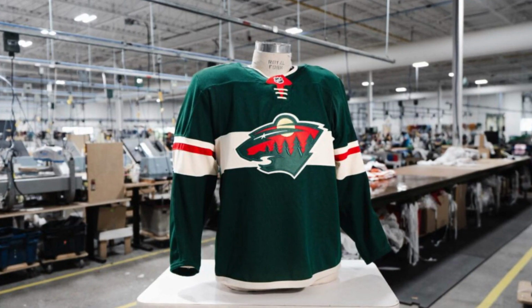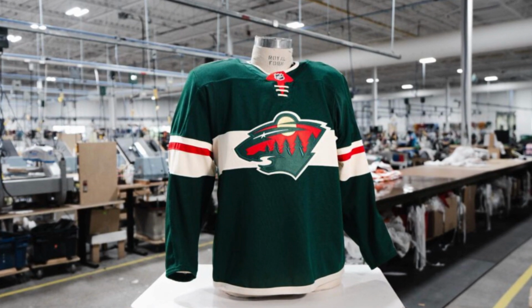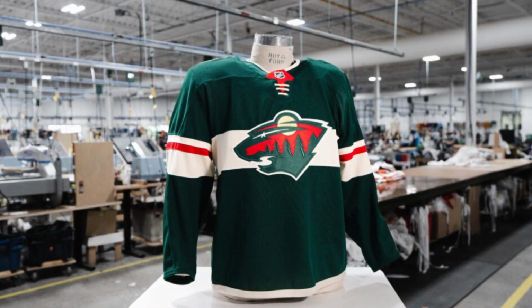Next up, Minnesota Wild. Again, like the Calgary Flames, I'm just a big fan of this one. A lot of people don't like this, and I think it's maybe because they don't really recognize the logo at first, or maybe it's the forest green with the red that just doesn't blend well in some people's eyes.